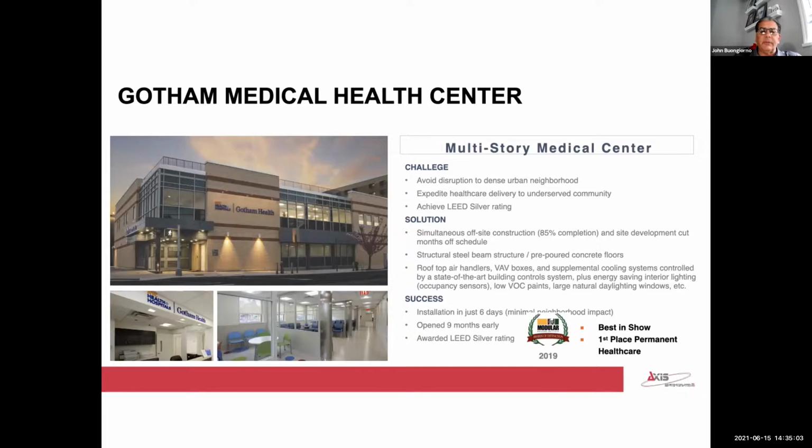or natural disaster. This next slide that you see here, the Gotham Medical Health Center, is a 2-story, little over 20,000 square foot building that we did in New York City on Staten Island for New York City Health and Hospitals. The area was severely underserved. The challenges that they presented to us were, again, neighborhood healthcare delivery to the community, and a requirement to meet LEED Silver. So we partnered with their manufacturing partner, came up with a solution, and were able to deliver this building and get them into it 9 months earlier than what their conventional construction called for. This is a full service healthcare facility for Staten Island, with many exam rooms, dental rooms, x-ray rooms, all the services that the community needs.